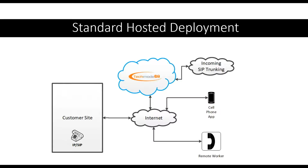Let's talk a little bit about a standard hosted deployment. So this is full hosted, and this is going to be the same for just about any cloud provider, whether it's going to be Tech Mode or RingCentral or 8x8 or whoever it's going to be. You'll see at the customer site we no longer have equipment. At that location, most of the time you just have either SIP or IP phones. They connect to the cloud, which is the blue area, via an internet connection. That could be, again, MPLS, it could be an over-the-top internet connection, it doesn't really matter, but those phones are controlled, call control and everything comes through the internet and connects to the customer site.